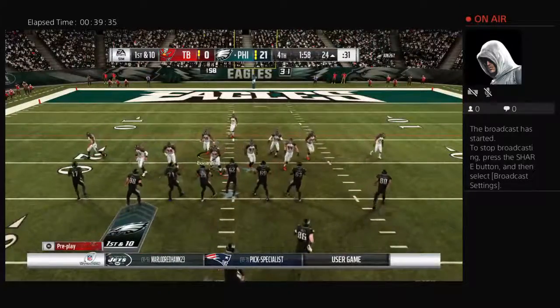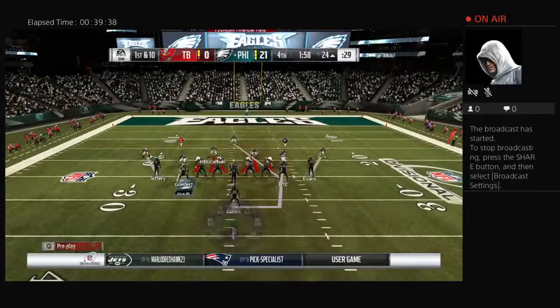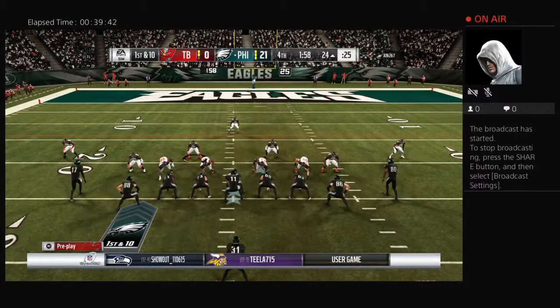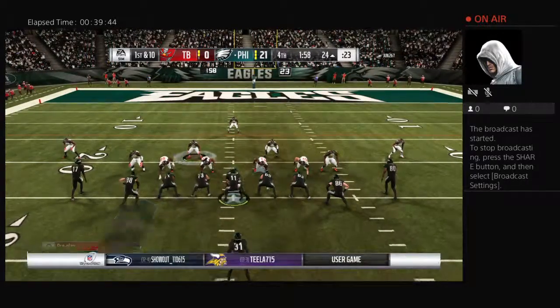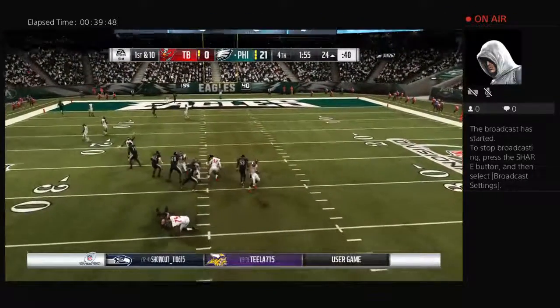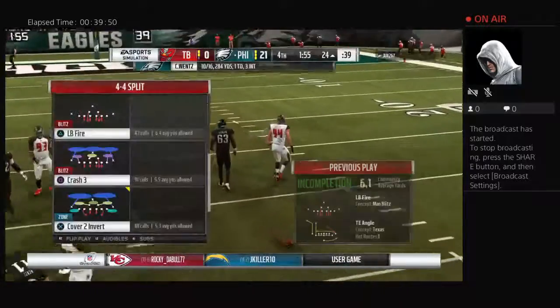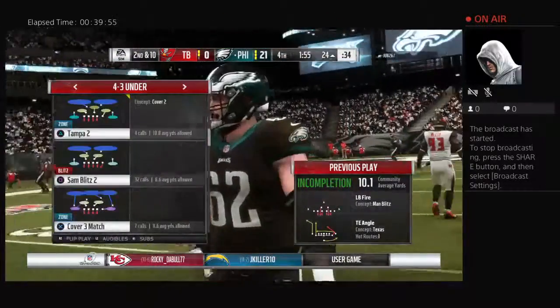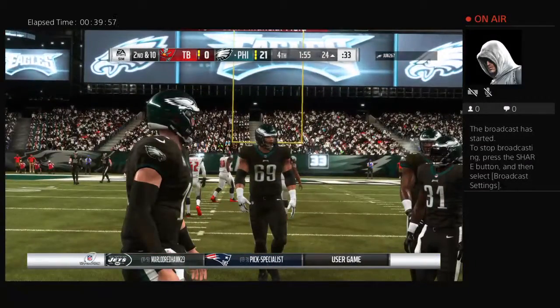Not totally home free yet, but it's looking good as they come up 1st and 10. Wentz to throw. That is incomplete. See, I'm not quite sure how to judge that one. Maybe didn't have enough legs underneath him. Mechanics might have been off. Maybe some fatigue. That one came up short.